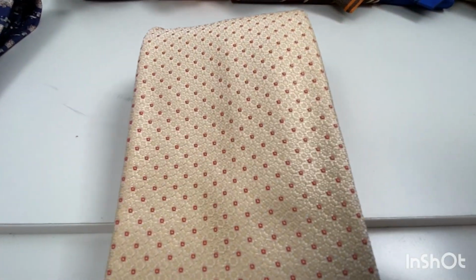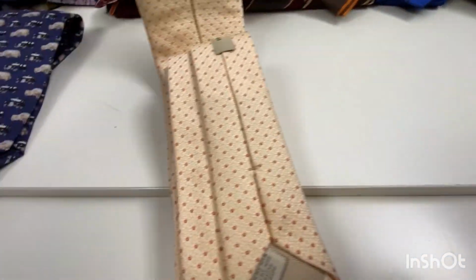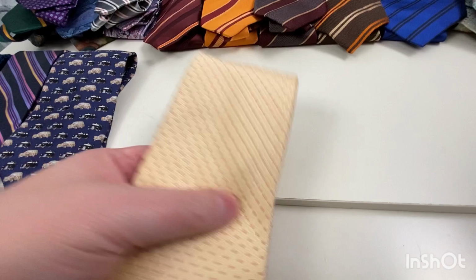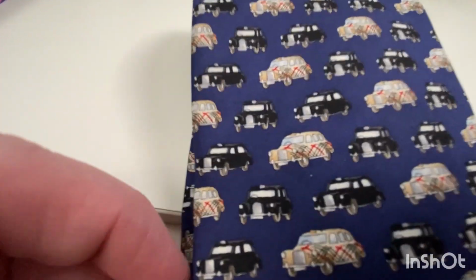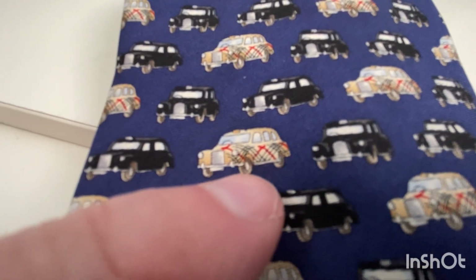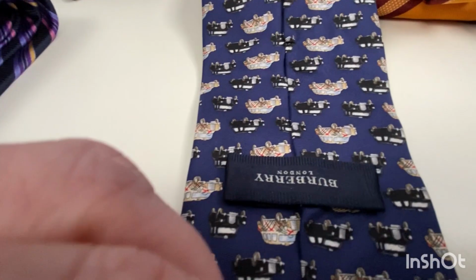This is a Burberry London. It's like a polka dot tie. Nothing crazily special, but it is Burberry, made in England. Once again, another $40 tie. This one's pretty cool. Once again, you can see that Burberry Nova check print on a taxi cab, a London taxi cab. So once again, this is Burberry.